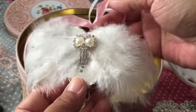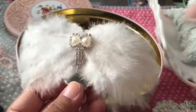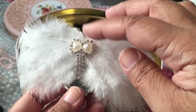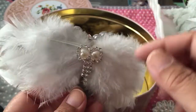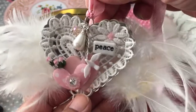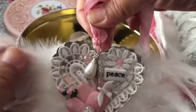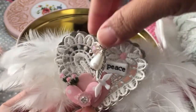Oh, this one I put wings on. So this is the back, and I just put a bling bow here. I don't know where I got this from. I think I might have gotten this from Artie, but I'm not sure. One Little Dreamer. I'm not sure if that's where I got it from, because I had a whole bag of stuff. And then this one has some pink seam binding, and this one does hang from the middle because I wanted the wings to be in the center.